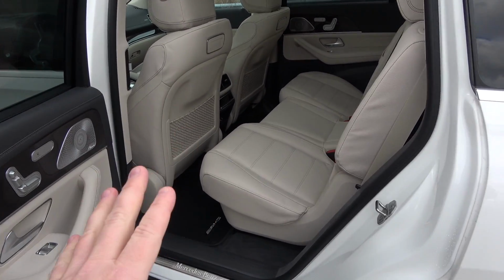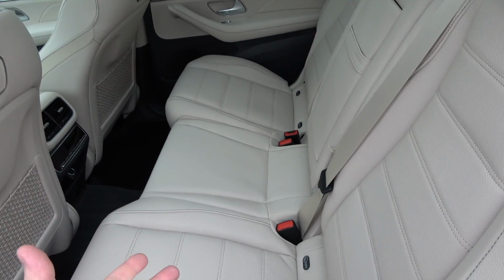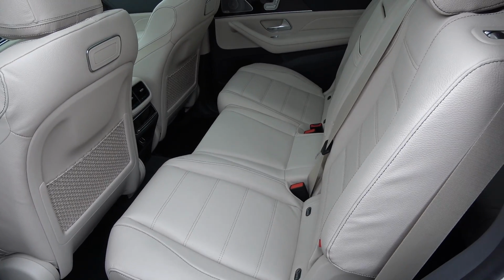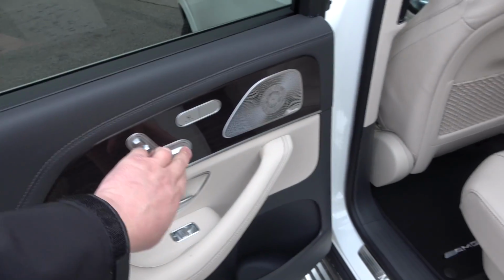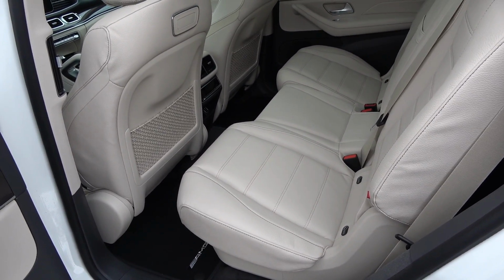So we're going to start back here, and new for 2020, the latest generation of the GLS comes available with a captain's chair configuration as well at no additional cost. As we can see here, our tester has the bench seat. Also new is that the second row is fully electrical, so you can move it back and forth. You cannot do that in the previous generation GLS.